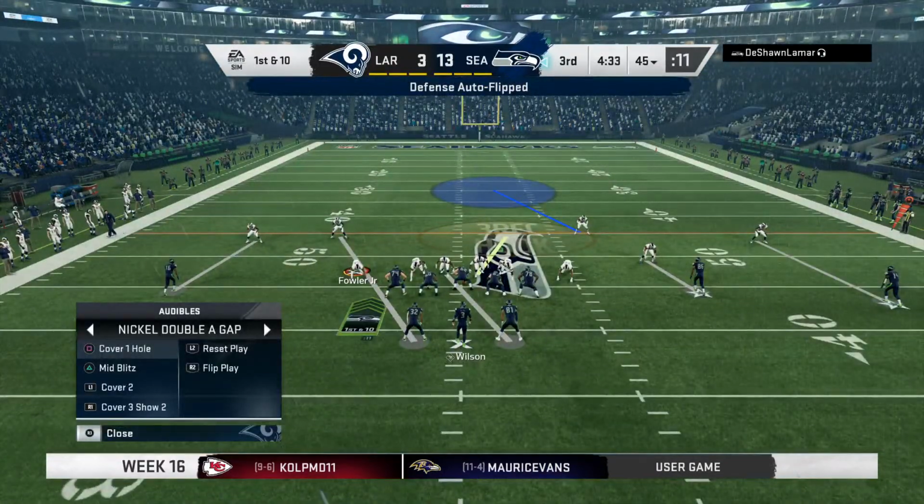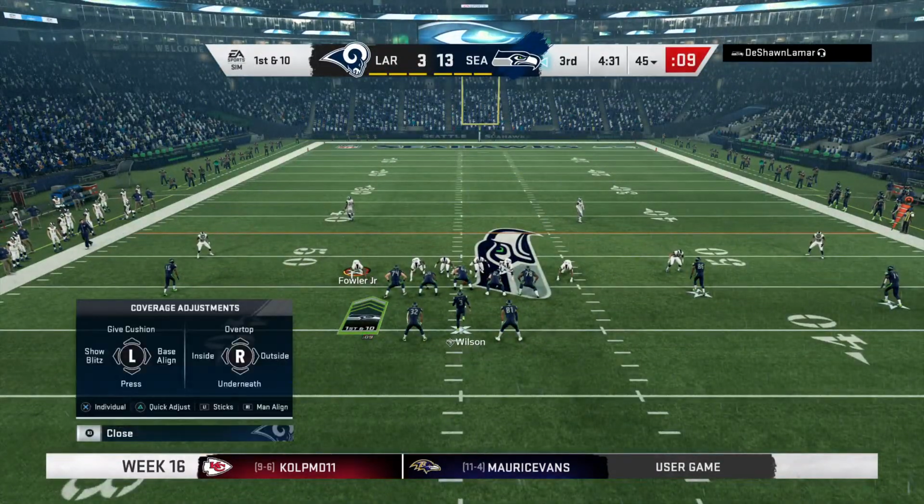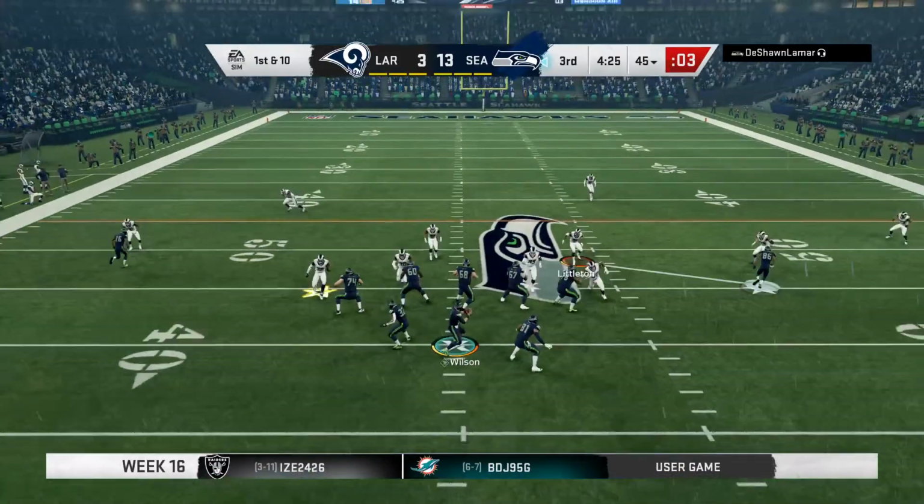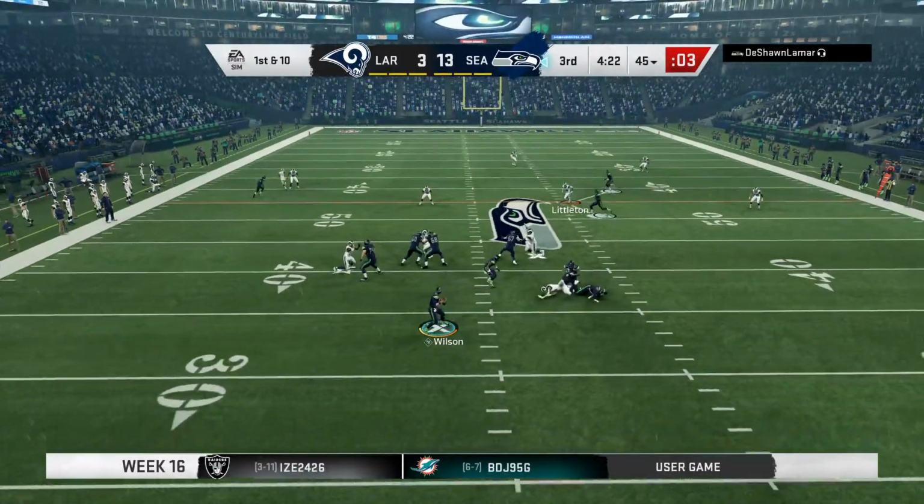Move the team. Check, 59. I'm here all day. I'll go special. Now Wilson on first down.